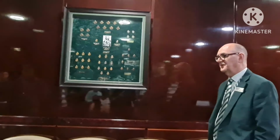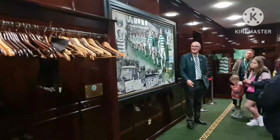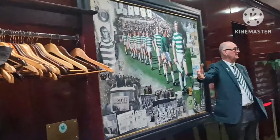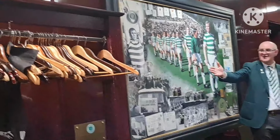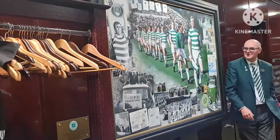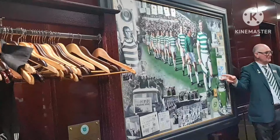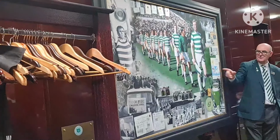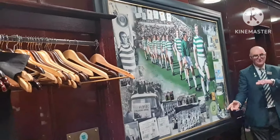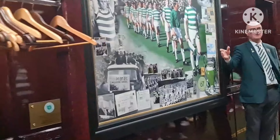It's time to head out of the trophy room. Heading out of the trophy room, we will show this fantastic painting. It was painted to celebrate the 50th anniversary of the Celtic European Cup win, and the painting was signed by most of the players from the winning team. It was auctioned later on to raise money for charity and the Celtic Foundation. So you see, that's the fantastic painting.